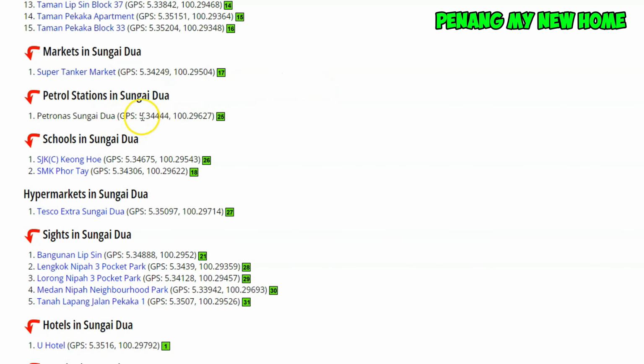And you will see that for every location there are GPS coordinates. So these GPS coordinates can get you to the site very precisely. All you need to do is to copy that number and put it into your GPS device, Google Maps or Waze, and it will navigate you to that particular location.